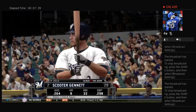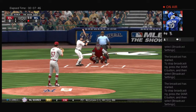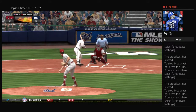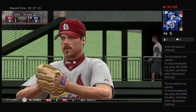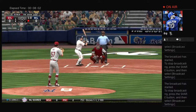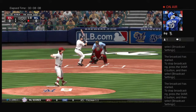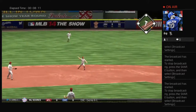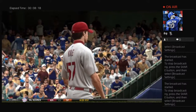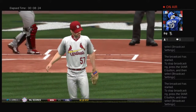Scooter Gennett will stand in, and he was among the many who failed to record a base hit in the loss yesterday. And here's the first pitch. There's a fastball missing down and away for a ball, 1-0. One thing about our two starters, they'll both light up the radar gun all game long. And a fastball is hit on the ground towards short. In time to first, and there are two away. And that's what the two-seam fastball will do for you. Running away, not just for strikeouts. Here he gets him to hit it on the ground for an easy out.